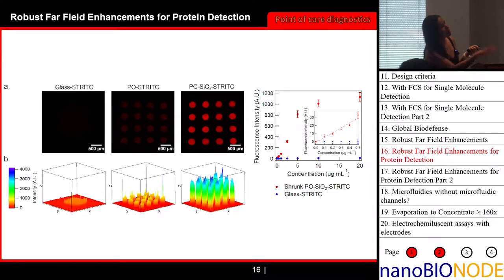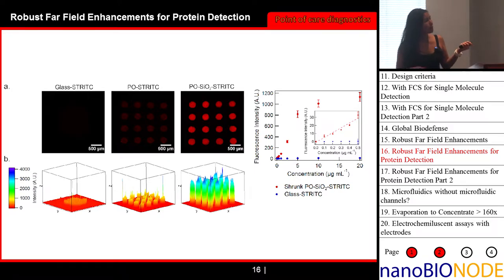The interesting thing was that if you just look at a glass slide with the fluorescently tagged biotin and streptavidin, you can barely see one spot on there. After you shrink it, if there's no silica on the plastic, so this is just the plastic, you get an increase in the total number of spots. So in the same field of view, instead of one spot, you can see all 16 spots, and you can get approximately a 20-fold increase in the fluorescent signal. But on our silica structures, we noticed we were getting over a 100-fold increase. This was very interesting, because then we can get down to lower limits of detection than you otherwise could without using these structures.